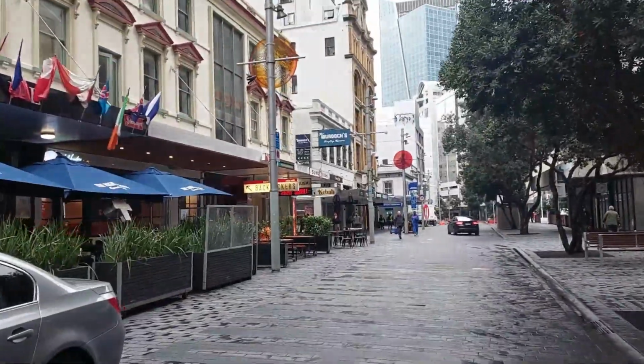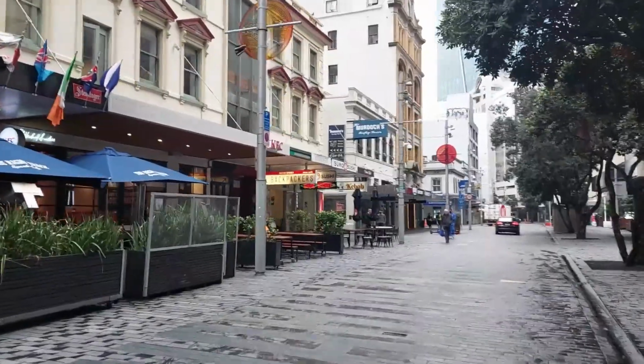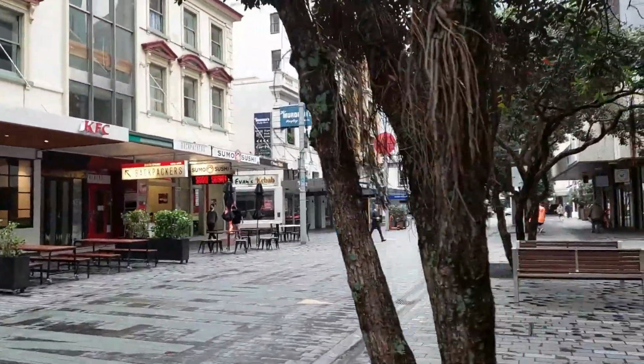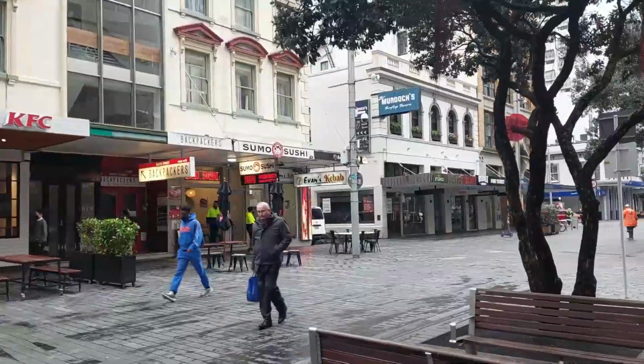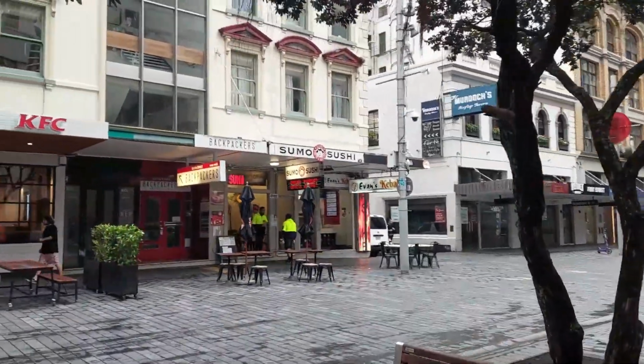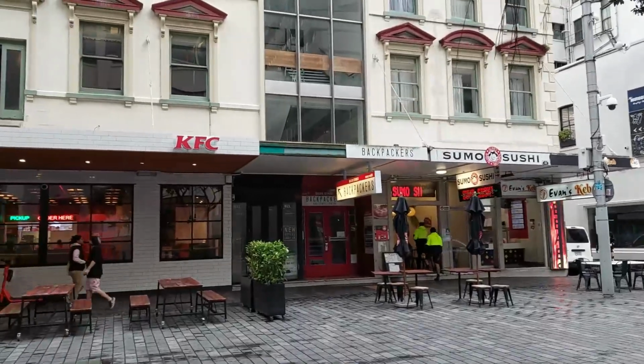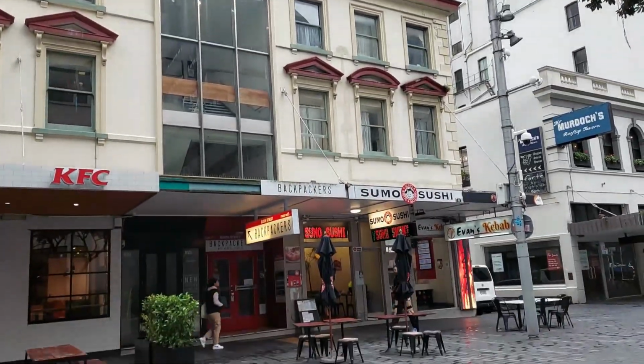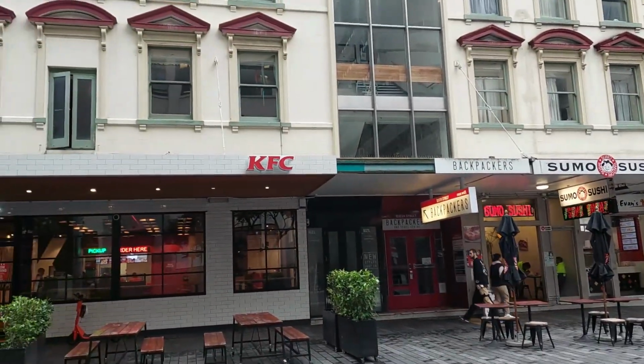The old Queen Street backpackers. This is where I spent my very first night when I arrived in New Zealand over 20 years ago. It was pretty run down back then, and it's good to see that nothing's changed for the better anyway. Still just as run down as it always has been.